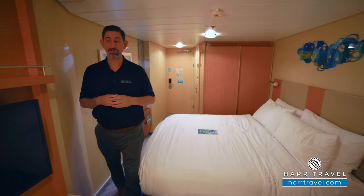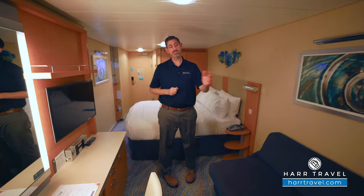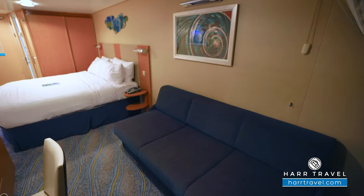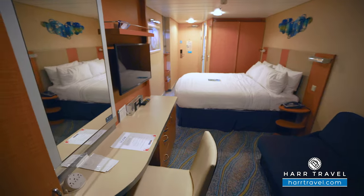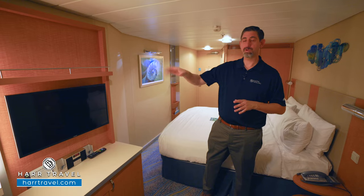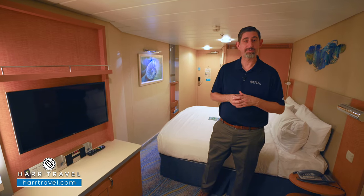Now as we head further into the room, you're gonna find that you have a nice large sofa. Now this particular one does fold out so you can get up to four passengers in here. Make sure you check the deck plans on HarrTravel.com to pick the perfect option for you. Now directly across, you're gonna find a flat panel TV. It can angle towards the bed or towards the couch. Either way, it's that perfect option so that you can watch television, stream on-demand movies, or of course you can see what's going on throughout the ship.